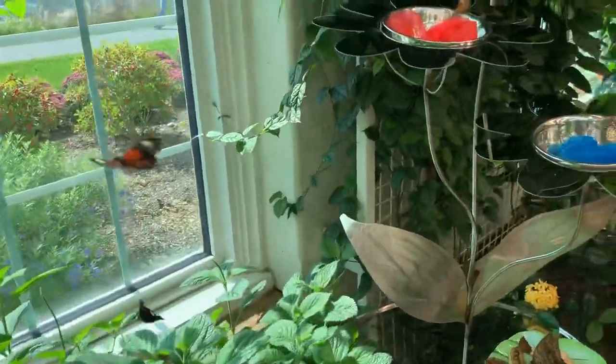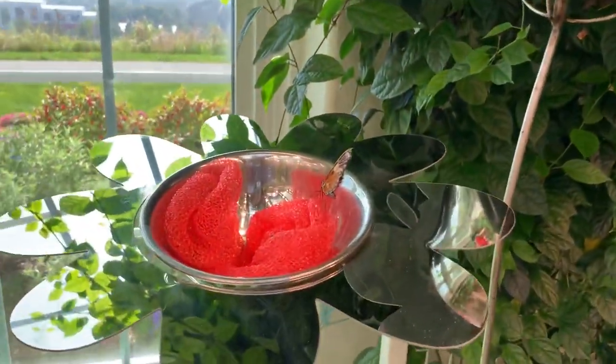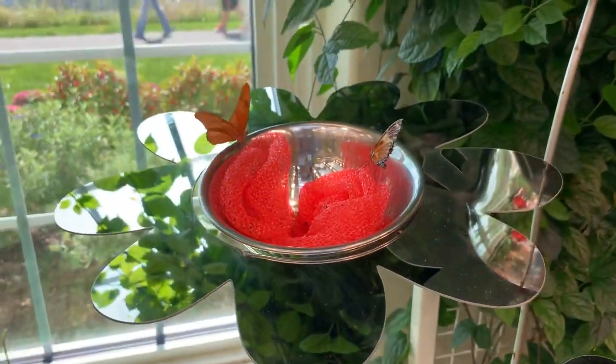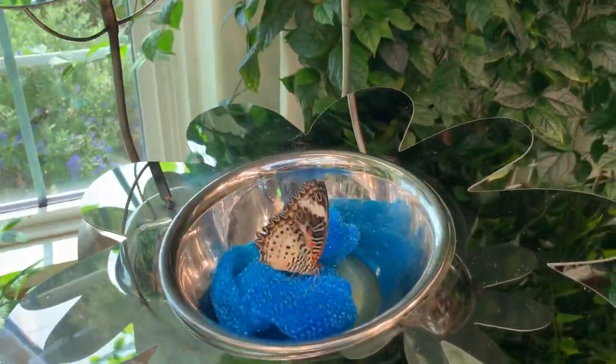And these are tropical butterflies. So they have a double door. And it is very important that they do not escape and cause crop damage to nearby farmers.